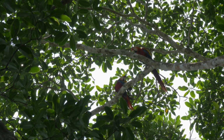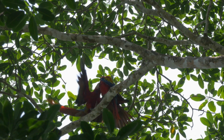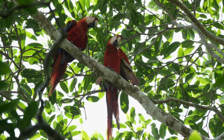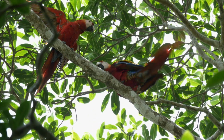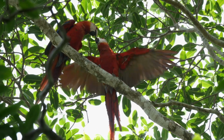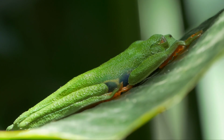Living at altitudes below 500 meters and capable of reaching the age of 50, Scarlet Macaws are less endangered. The female can lay 2 or 3 eggs a year, providing that she accepts a mate. Couples spend lots of time bickering, and the sound is deafening for this red-eyed frog, which only wants to sleep in peace during the day.